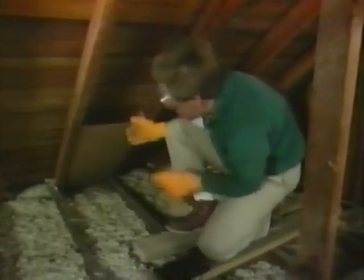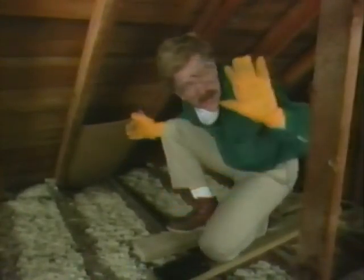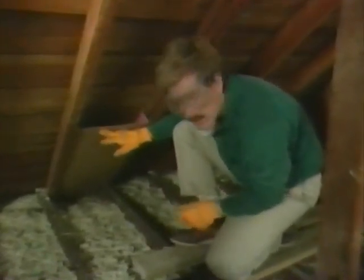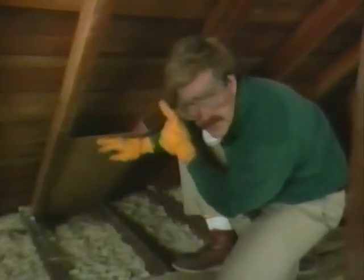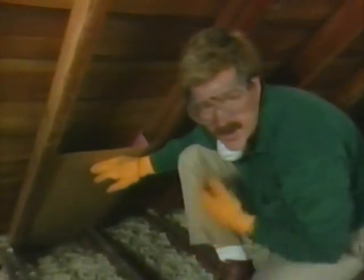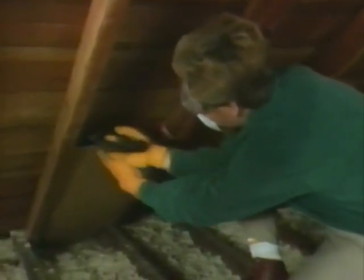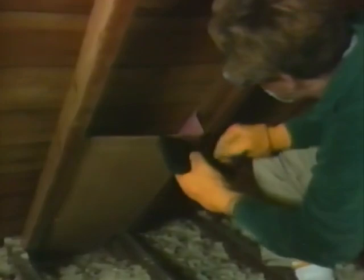To ensure that the air that comes up through the soffit vents can get up into the attic area and out the roof vents, I'm installing these cardboard baffles. The baffles will keep the insulation away from the roof, and they create this passage for the air to travel up and into the attic area. These cardboard baffles just staple in place. They're also available in plastic and styrofoam. When buying these, be sure to specify whether your rafters are 16-inch or 24 inches on center.